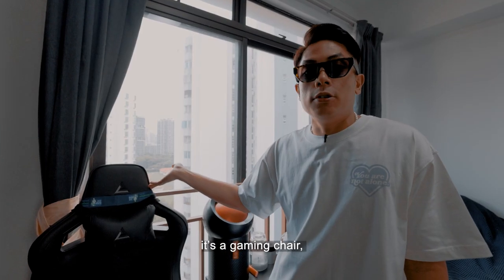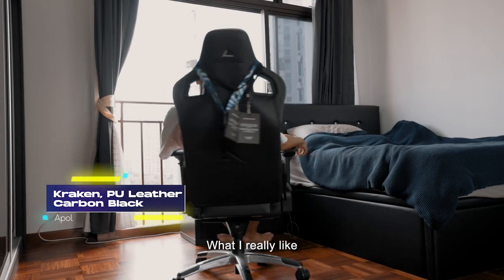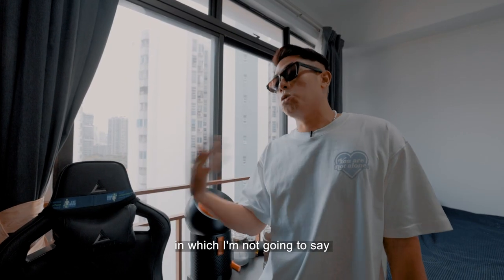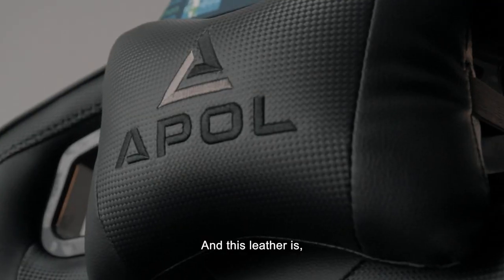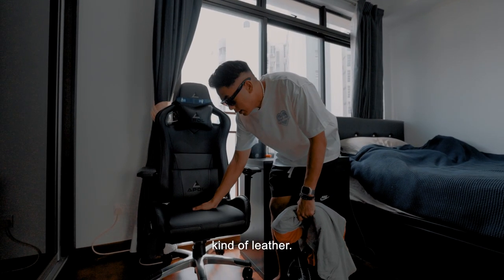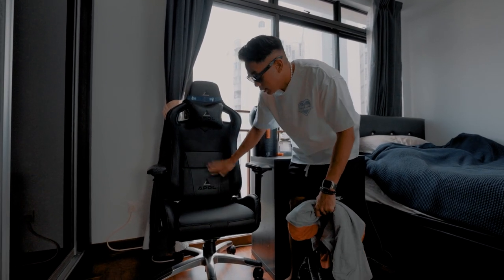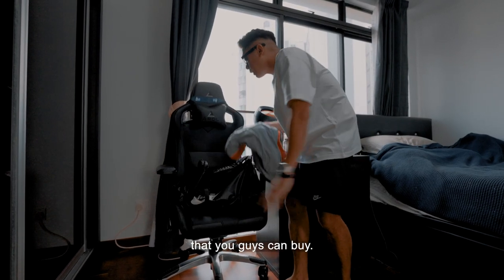Okay, this chair is by Apple. It's a gaming chair which I use to play games outside or just sit in my room. What I really like about this is that people usually buy the other brand, which I'm not going to name, and it does not last long, like the leather will peel off and everything. This leather is very buttery and it has holes in it, so it doesn't stick on your skin. It has a matte finish to it.